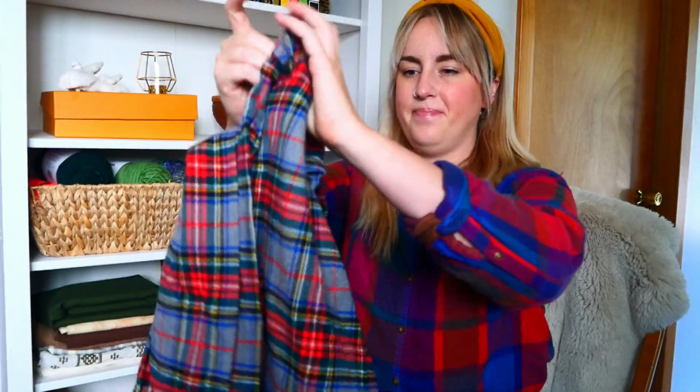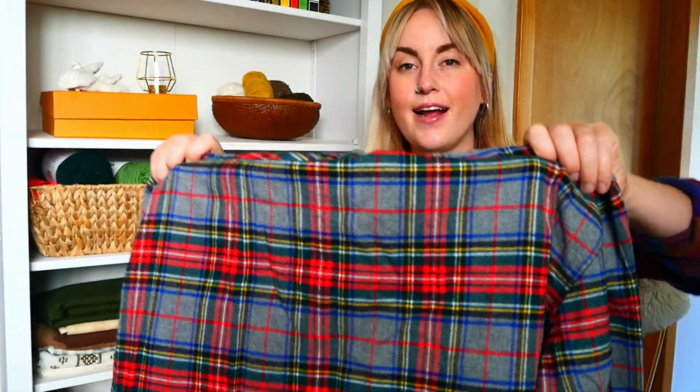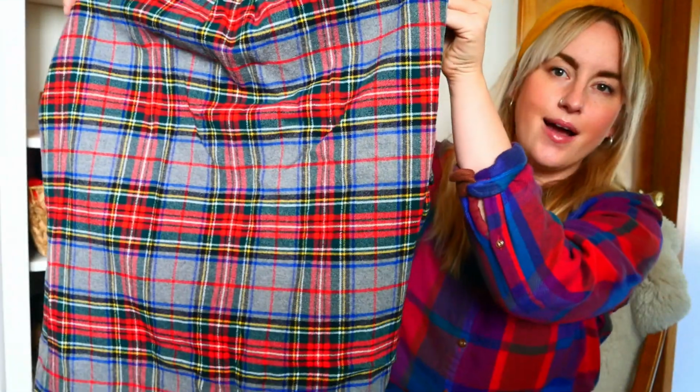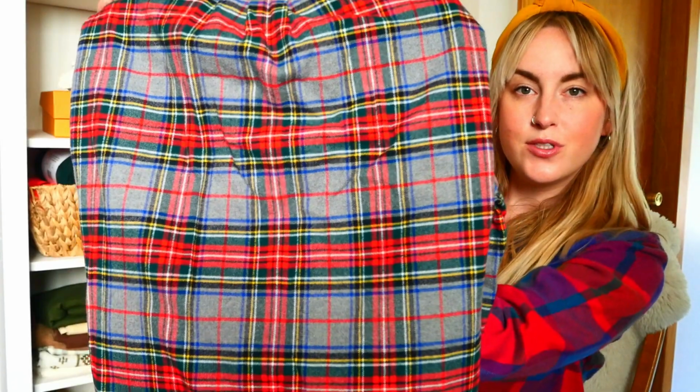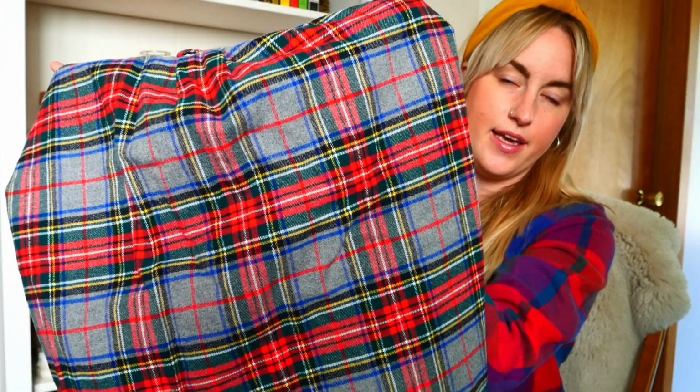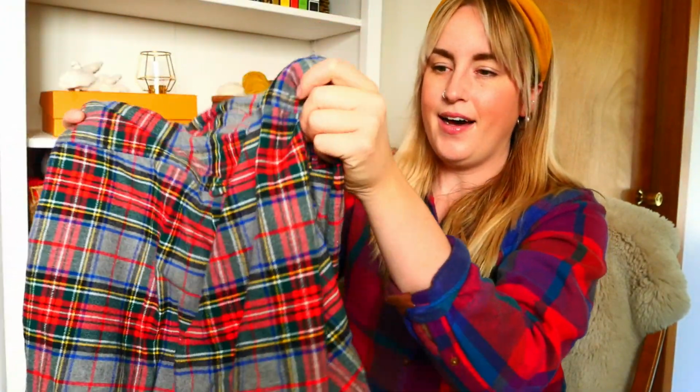So this is the first one that I got, just a Land's End flannel that I got for like, I don't know, $4. But I'm gonna use this back panel to make the bandana out of, and this one is gonna be for Kevin, so the lighter of my two. I thought the colors were very striking and would stand out nice.